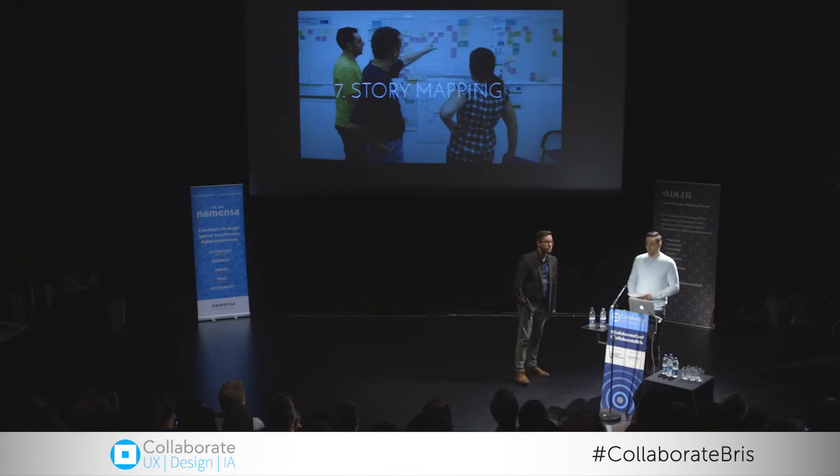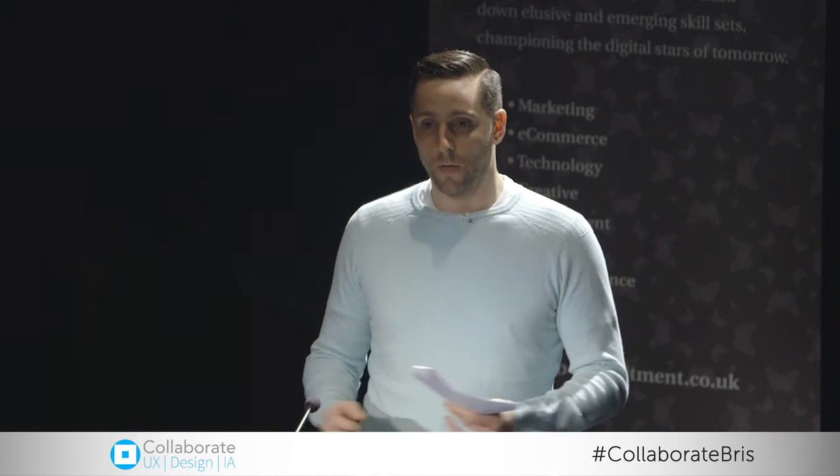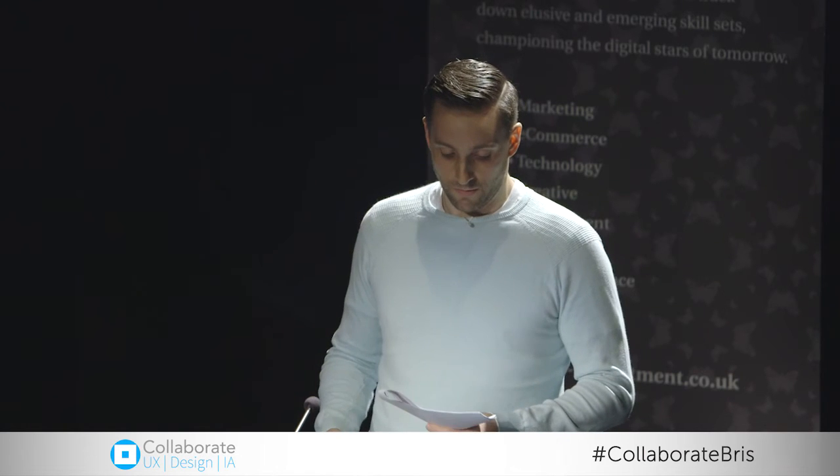So for those of you who don't know, to create a story map, we look at each persona, and we write down all of the tasks that the user needs to do to achieve their goals. These will become our user stories later on. We group those up into workflows, and we then organize those into different piles that we call activities, which are just sort of, we give some meaning to them.